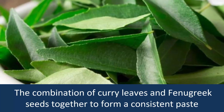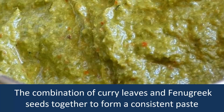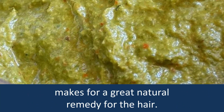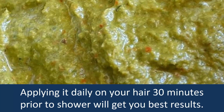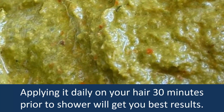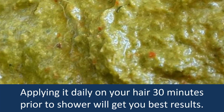The combination of curry leaves and fenugreek seeds together to form a consistent paste makes for a great natural remedy for the hair. Applying it daily on your hair 30 minutes prior to shower will get you the best results.